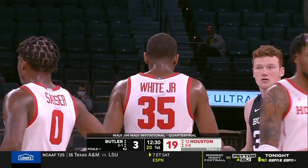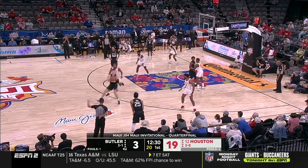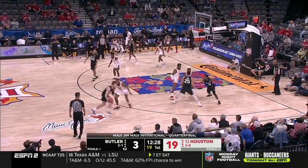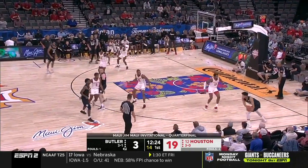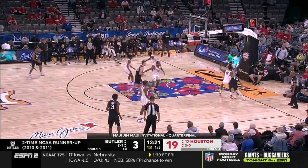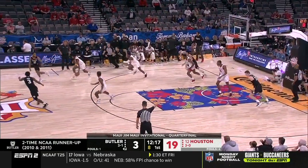There was a time, of course, and it's not that long ago, when Brad Stevens was the coach, when they were perennial participants in the NCAA tournament, and of course played in the NCAA championship game in back-to-back years in 2010 and 2011. Christian David into the game now for Butler, number 25 in blue, and he turns it over.